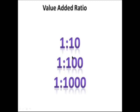A value-added ratio that would be considered world-class is 1 to 10, which means for every minute we work on a product or a process or engineering a new product, it doesn't sit around for more than 10 minutes having no activity associated with it. My experience shows the average is about 1 to 300 or 1 to 350. When you look at most administrative and manufacturing environments, for every minute they work on it, it sits around for 300 minutes or so.